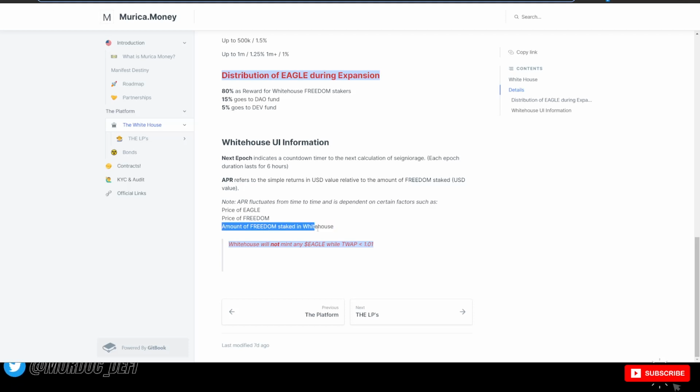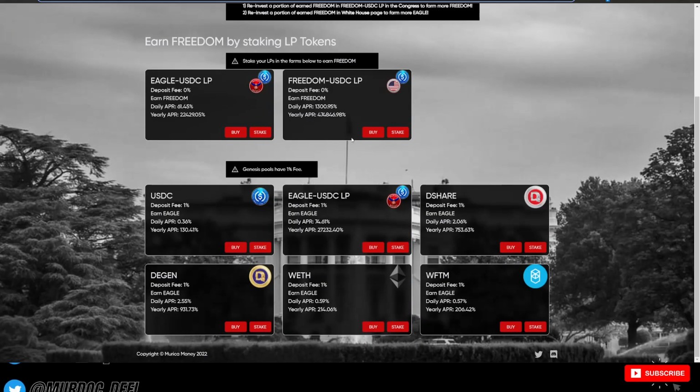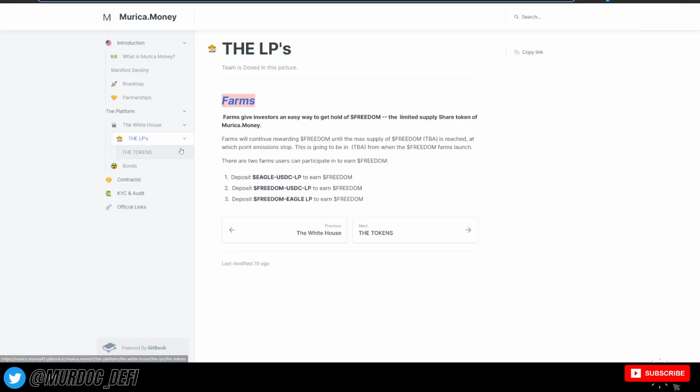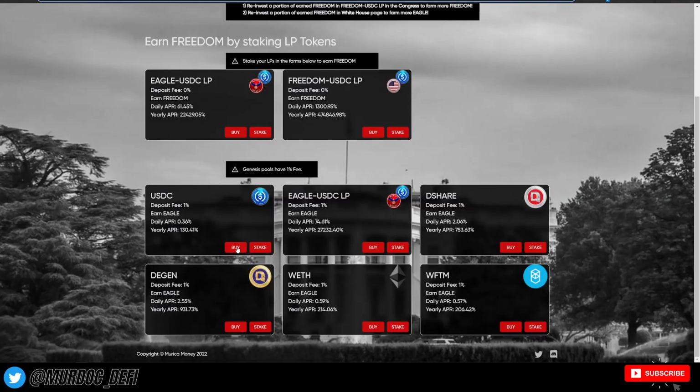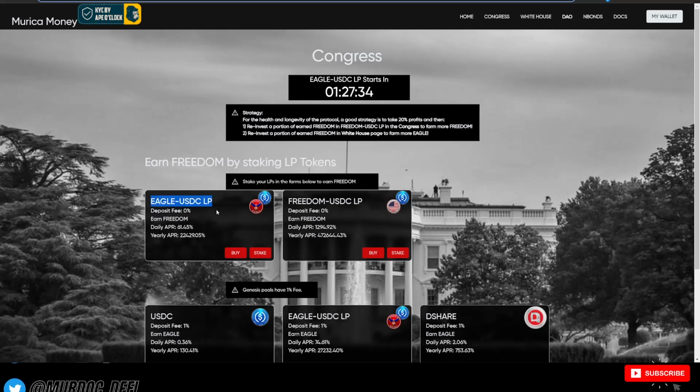So again, going back to what I said, the more money that is in the pool is going to affect the actual percentages. So if you go and look at these pools, could be completely different from what I'm showing you right now. So just keep that in mind. The LP farms give investors an easy way to get a hold of the freedom tokens. So again, if you were to jump in any of these pools right now and stake your USDC, you would go ahead and be able to earn some of these Eagle tokens and then pair those 50-50 to Eagle and the USDC liquidity pools.